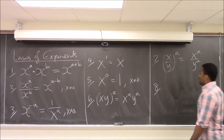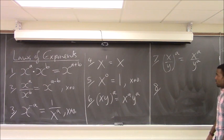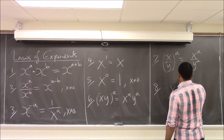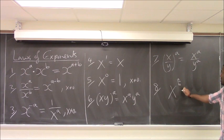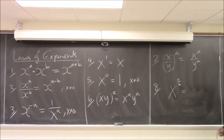Now, there is another one, and this is the rule that leads into radicals. It's when we have x to the something like a over b. So when you have a fraction in the power. And this is the one that a few people got wrong on the quiz. This was one of the bonus points. Some people got it correct, but this is the one that stumped a few people. I asked about those over there, and most people knew those.